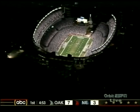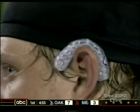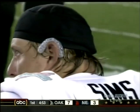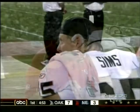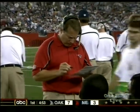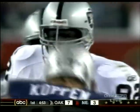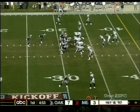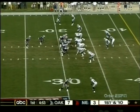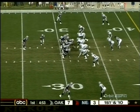A little less than 5 minutes to play in the opening period. Oakland on top 7-3, taking the opening kickoff and driving down the field for a very quick touchdown. The New England Patriots, with some changes and some big changes during the offseason. Eric Mangini, you saw him, now the new defensive coordinator. We'll detail that in a moment. But here is Brady beginning this drive from the same spot from which New England began its last drive.